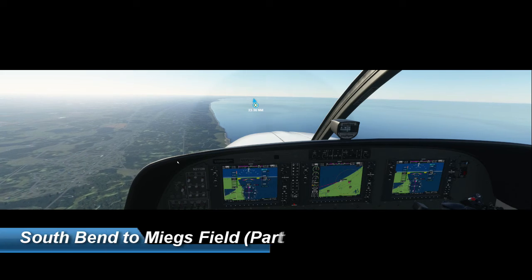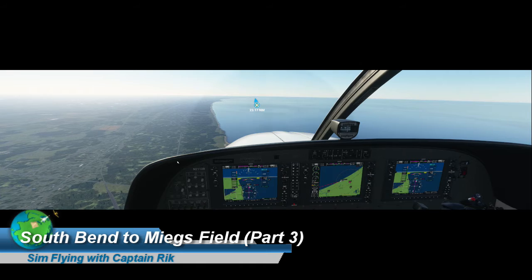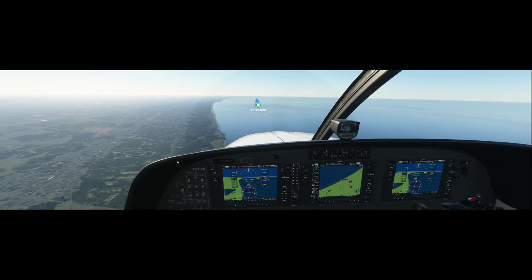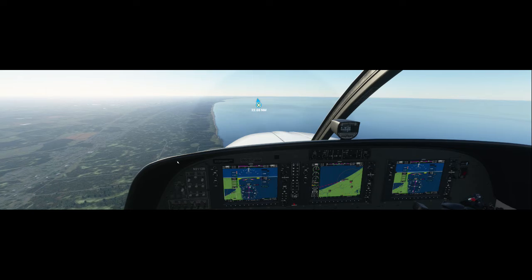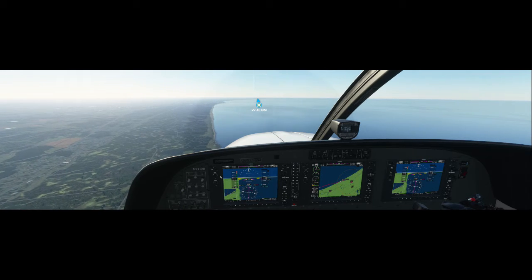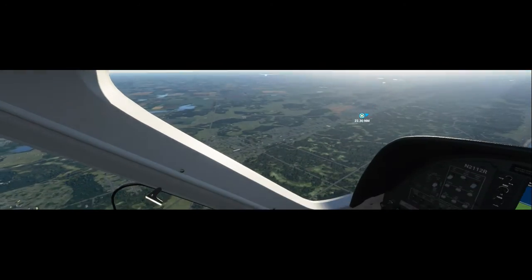Part 3 of the video as we're traversing from South Bend to Chicago Meigs Field. Just passed right over the shoreline here. Looks like we're close to the Chesterton area. Descending to 3,000 feet to give you a little bit better view. Let's see if we can see anything better out the window here. Do we see anything? Let me look down a little bit.